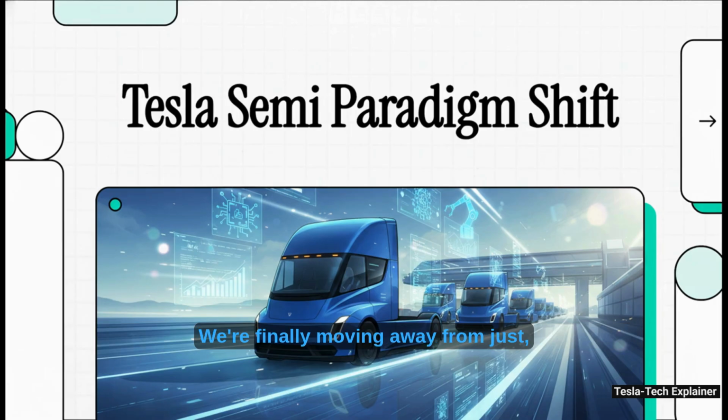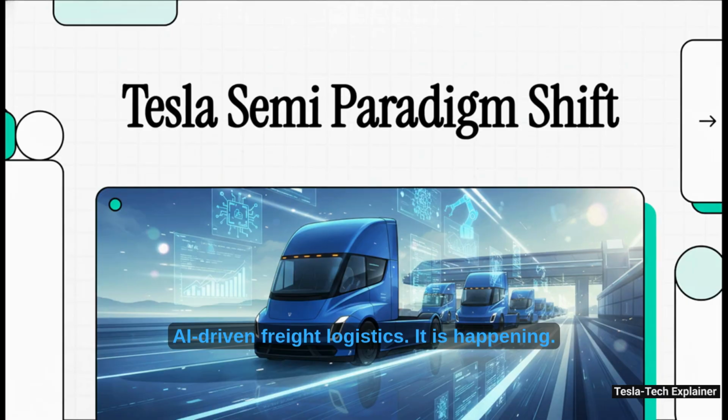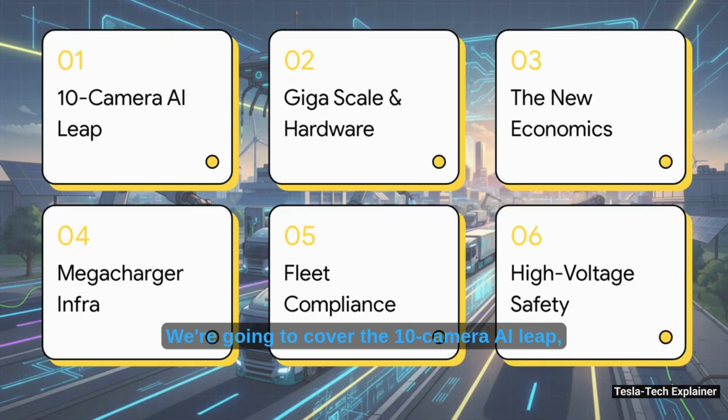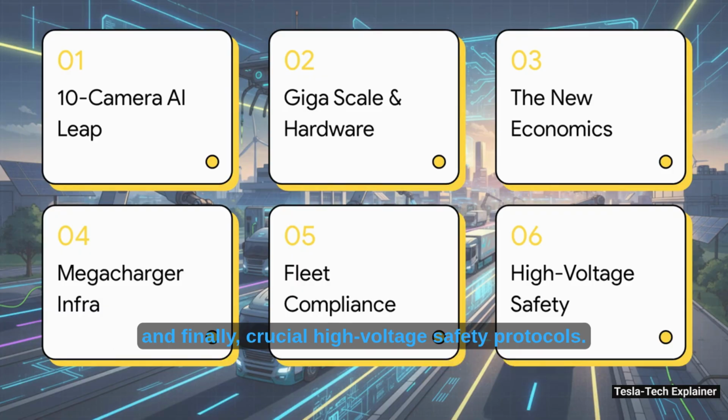We're finally moving away from just talking about cool electric vehicle prototypes, and we're stepping firmly into the reality of mass-scale, AI-driven freight logistics. It is happening. Here's our roadmap for today. We're going to cover the 10-camera AI leap, the massive scale and hardware out of Giga Nevada, the totally new economics of freight, the Megacharger infrastructure, fleet compliance updates, and finally, crucial high-voltage safety protocols.